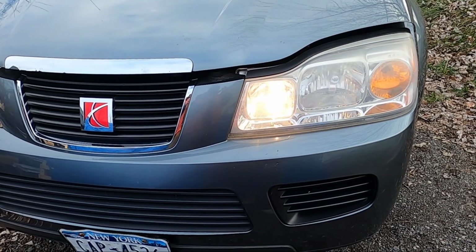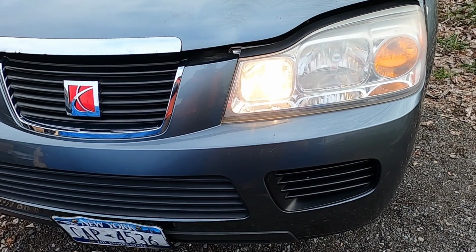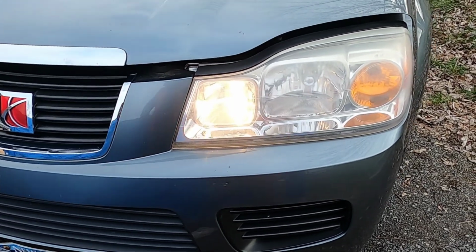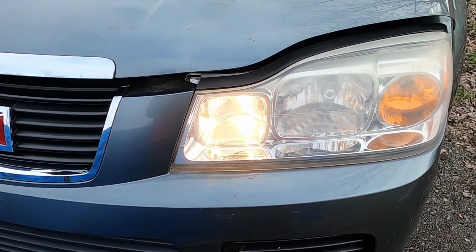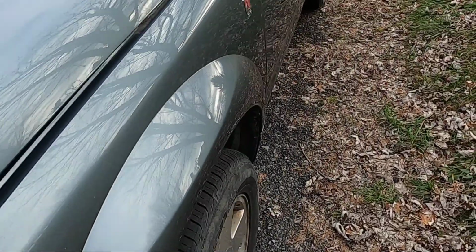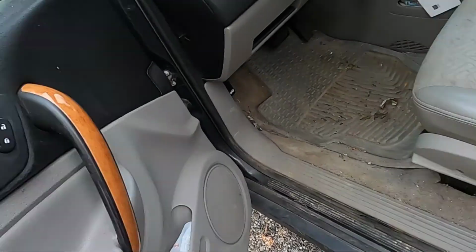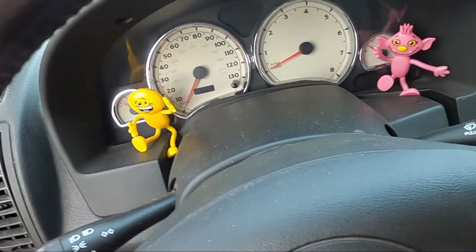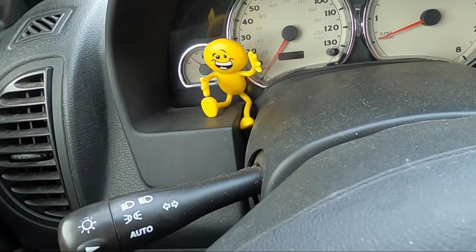Today I'm dealing with this 2006 Saturn Vue with daytime running lights that just won't shut off. I took it out the other day, started it up, ran it up and down the driveway, brought it back, and the lights went out. Yesterday, I went to drive it, and it was dead. The battery was dead. The lights came on at night, and evidently they were on all night.